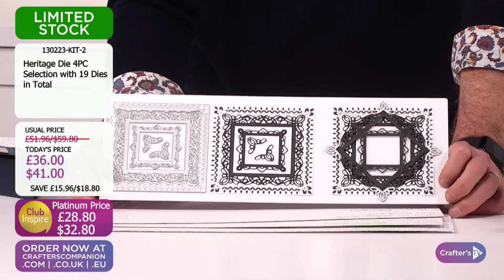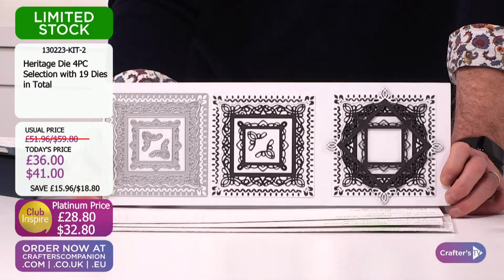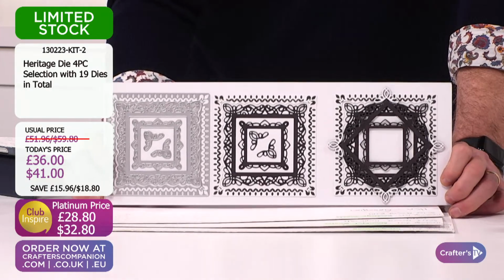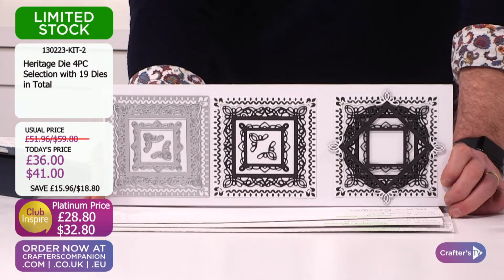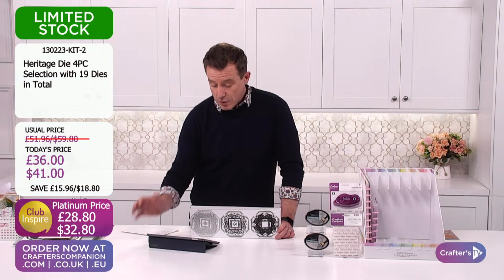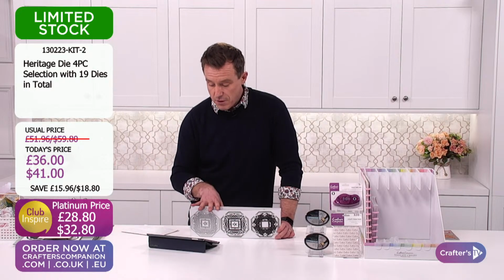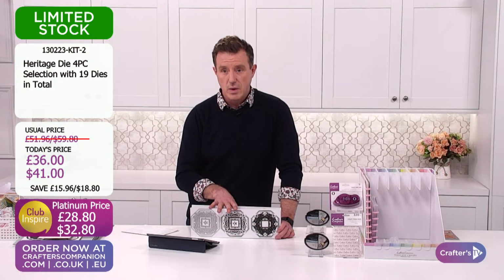So you've your Venetian here as well. Absolutely stunning. So many different components. Actually totals 19 dies altogether, and you're paying just £28.80 or $32.80 for that set. Paw Prints ×4 on YouTube just saying grab these heritage dies, they are great. We have got a small amount of stock available, so if you want to get them, then make sure you get in nice and quickly.